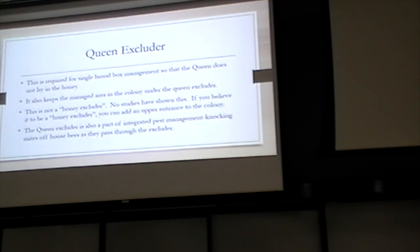Some people call queen excluders honey excluders. How many of you have heard that, honey excluder? I've heard that a lot. There hasn't been a study yet to show that that's true. They still go through there and they put honey in and it's comparable. Beekeepers do what all people do when it comes to trying to spot trends, is they take their personal experience and then extrapolate from that out to everything.